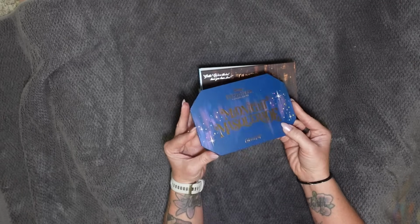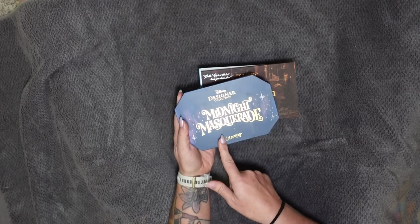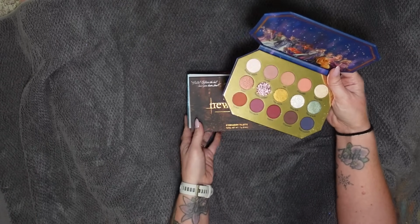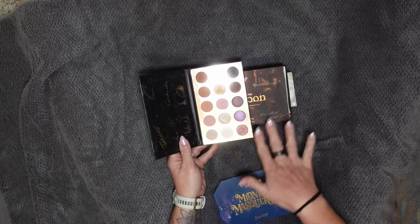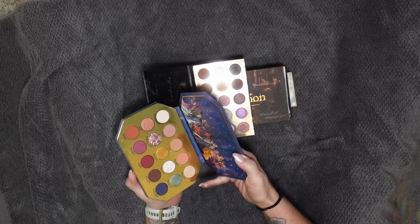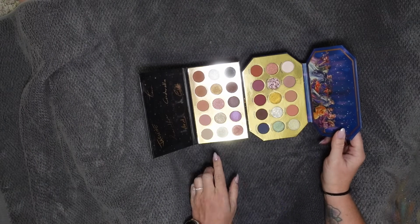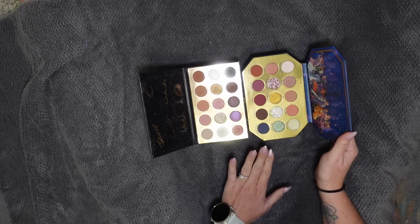Disney Designer Midnight Masquerade. This is not the first one. I think this is the second Disney Designer that came out with the princesses. So this one's the deeper tones, and actually, let me find the original. All right, so this is the original, and you've got the neutral tones, you've got the really pretty shimmers, and then in Midnight Masquerade, it gets a little bit deeper, but you have some of the peachy tones and pops of color. I love both of these. The shimmers are gorgeous. This one's got pressed glitter in it. I'm keeping both of these palettes.